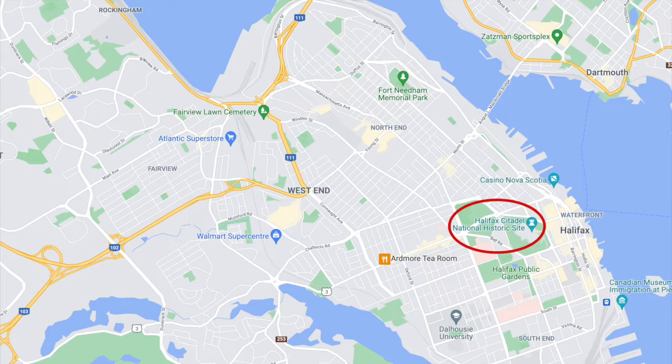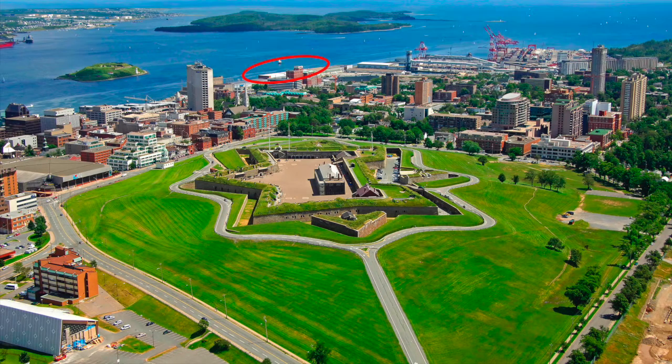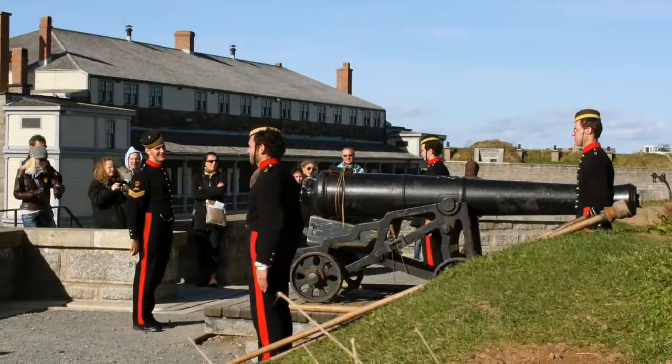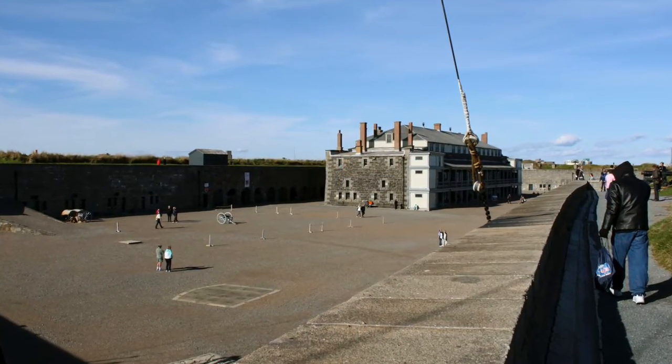Our first destination is called the Citadel, an old military fort that was built in the mid-1800s. With the help of this aerial view of the Citadel, you can see the star-shaped fort is built on a hill. In the background you can see the wharf area, and this is where the Explorer was docked. The Citadel has a changing of the guard ceremony and the firing of a cannon every day exactly at noon. Other than those two things, there wasn't much to see at the Citadel.